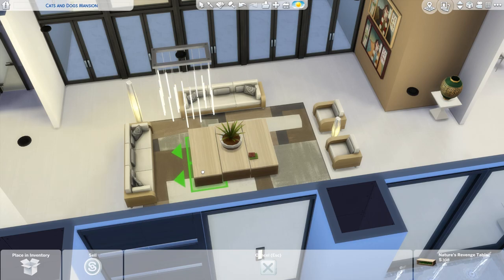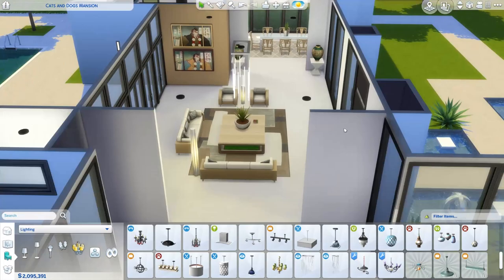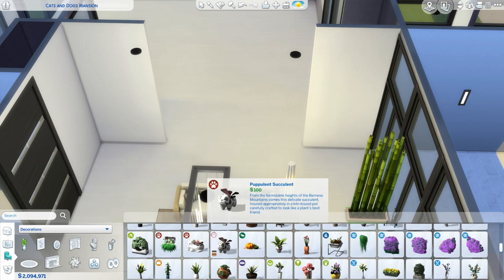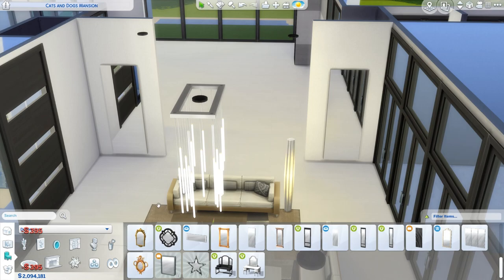So this is the entrance room. It is now straight on the bifold, quote unquote, bifold doors, because I wish we had bifold doors in The Sims 4, but obviously I just had to place a whole row of double doors. They lead out to the pool. So you walk into the entrance and it's like, wow, big living area. And then you look across and it's the pool. So it's very open, very light, very bright.